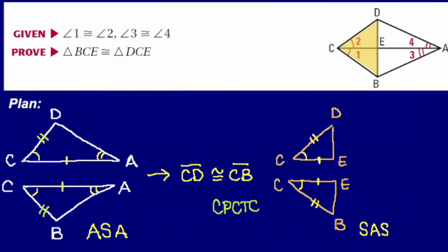angle, side. So that's just sort of a plan for how I could prove that those orange triangles are congruent using angle, side, angle first on the big triangles, then CPCTC, followed by some side, angle, side on the smaller set of triangles.